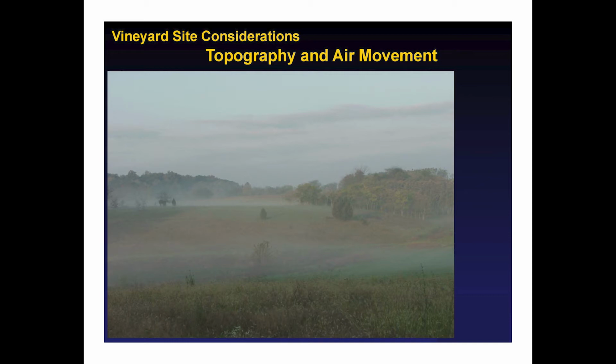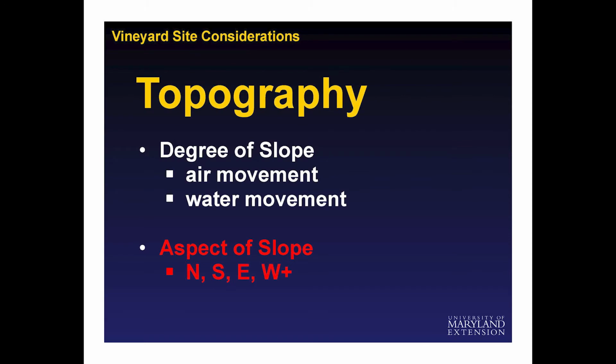But the best thing, again, put some temperature sensors here, put some temperature sensors here and up here, and you'll see the range of temperatures that you're dealing with. 3 to 5 degrees can be the difference between having a full crop and possibly even no crop or even dead vines in a specific location. So it's very, very huge to be able to do that.